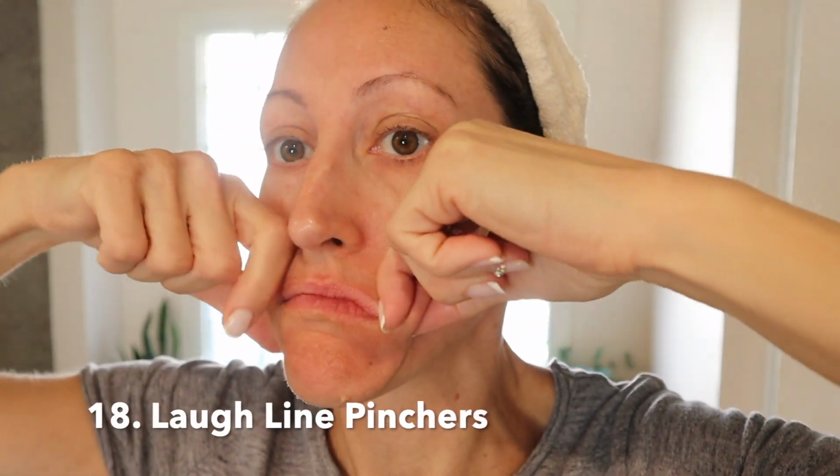Now, the other thing that we do are going to be laugh line pinchers. Basically, take your thumb and your pointer finger together in this kind of pinching, kneading process. Just really focus on those laugh lines on the outer part of your smile, outer part of your lips. Just pinching them in towards the middle, towards the center.